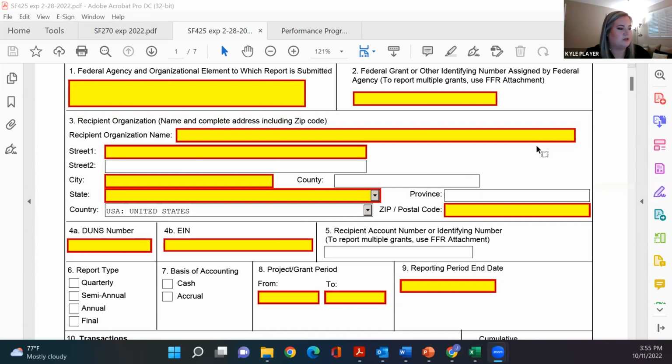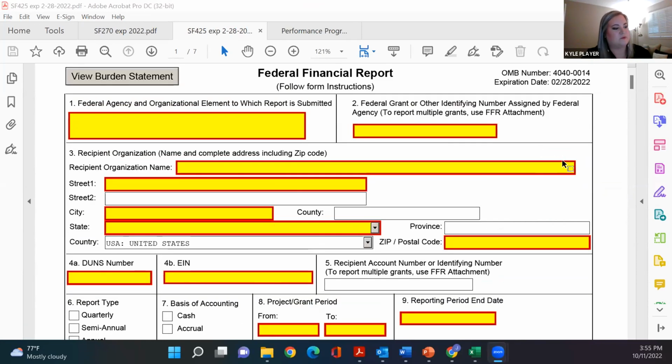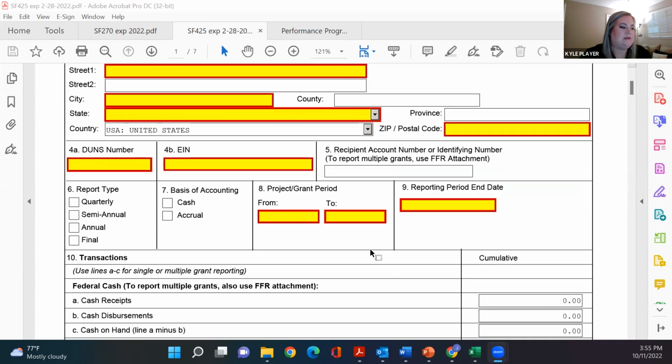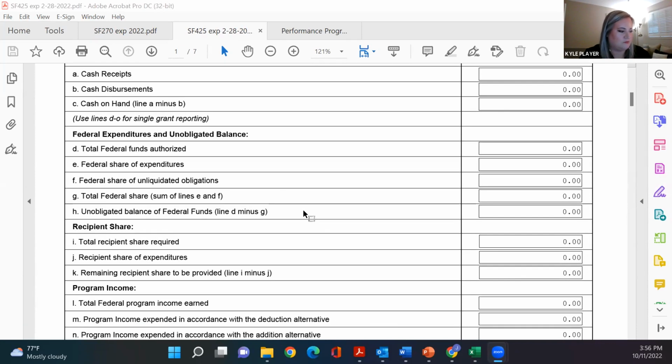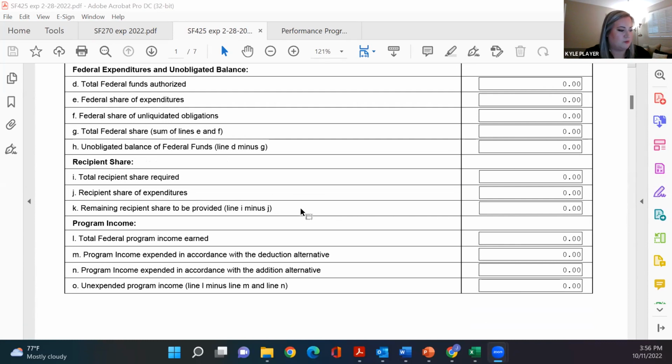So this one is the federal financial report that you have to fill out. Again, it's the basic information: the federal agency, USDA Rural Development, your information, your DUNS and your EIN. The reporting period will be that October to March period for your first one. And then this is just, cumulatively, how much you have received from the federal share, as well as how much you have shared. And there is a spot for program income, but we're not reporting program income on this. Is that right, V? That's right, we're not. She's nodding, yes.